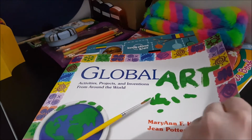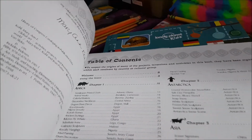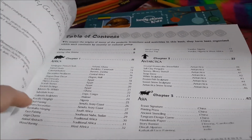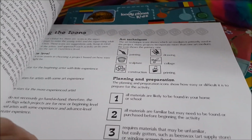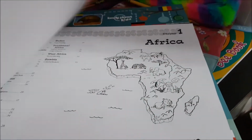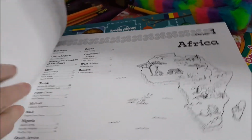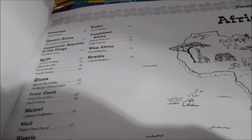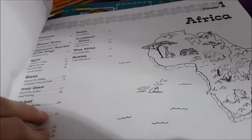And then we've got the Global Arts book. Again, this one is split on the continent. Here's the table of contents. Then we've got the different art technique with the picture over here. We need some prep information, and then let's look at our first country, first continent even. So we've got Africa, and then it's got a different craft for each country within it. So for Cameroon it's animal masks, for Central Africa it's decorative necklaces.